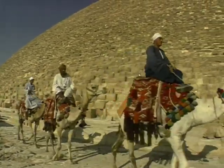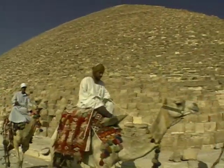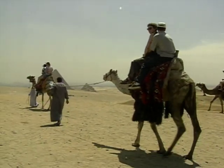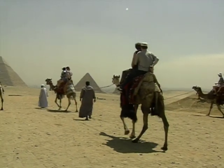Early each morning, the camel gang rides to work. With the start of the tourist day, the camel business booms. Tourists love a romp on a camel, and the locals know it.